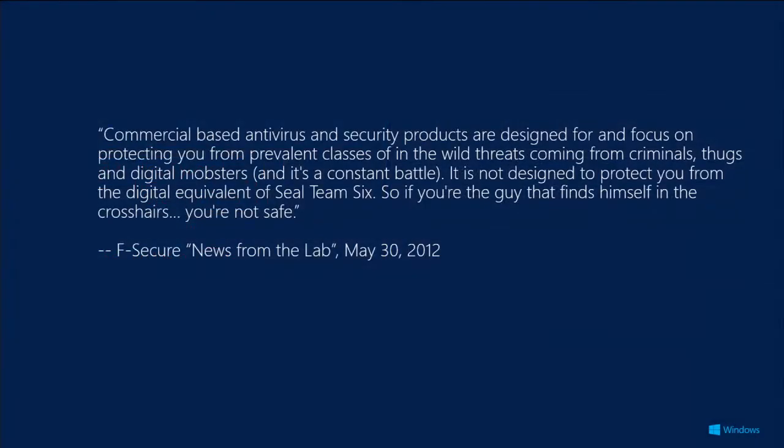Here are a couple of quotes, and then we're going to move into the meat of the presentation. This is interesting, from F-Secure, in response to Flame. What they basically said is that the security products you're using are not designed to deal with modern threats. They can't protect you from the digital equivalent of SEAL Team 6. That's the modern threat. Anonymous is not SEAL Team 6, although they're very talented and have done some amazing, surprising things. But SEAL Team 6 are the people who made Stuxnet. They're the people who did Flame and some of the other malware out there. That's what we're dealing with.